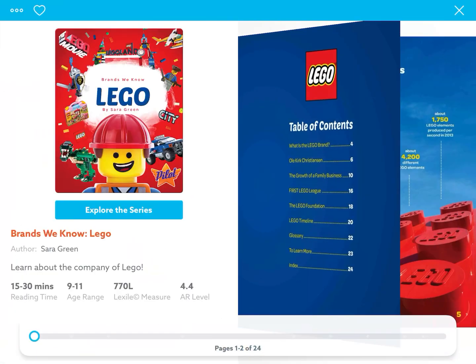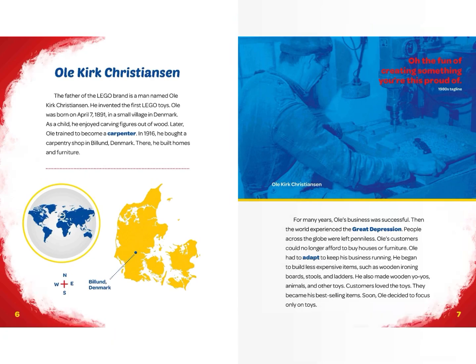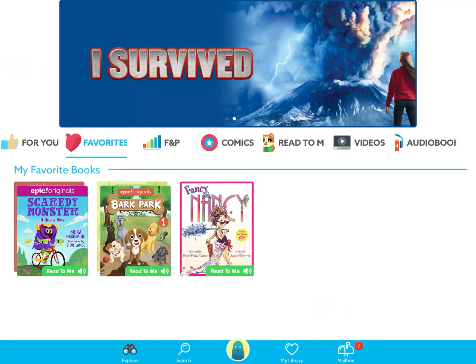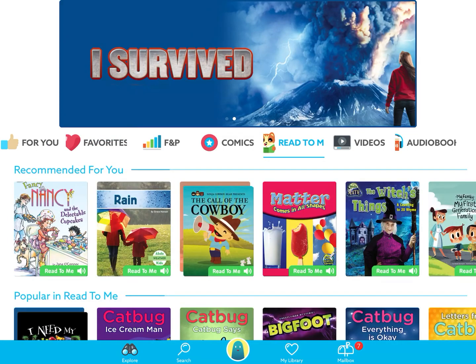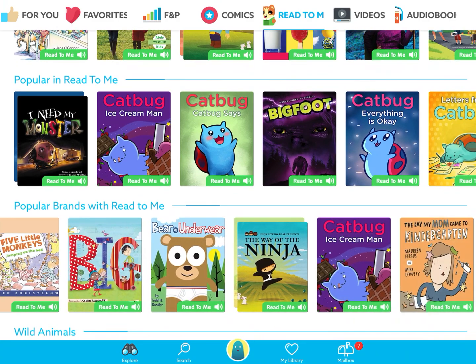This one looks awesome. Look at the table of contents. Oh man, no way, way too hard. X out of there. Okay, so this is how I'm just exploring books. Remember, there's the read to me option if you like to read to me books. But remember, don't always use read to me books. You have to read by yourself too, or you're not going to get better.